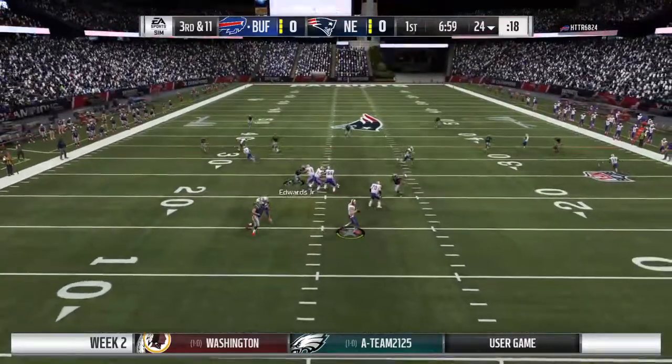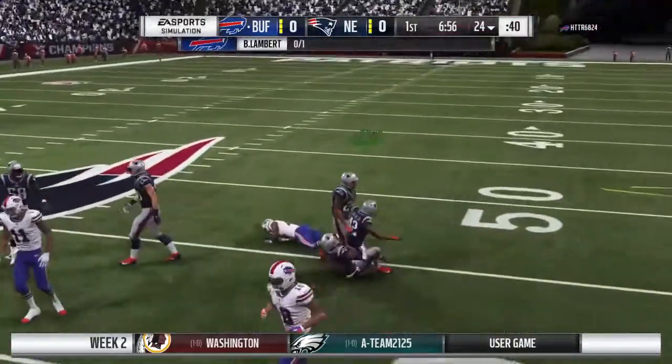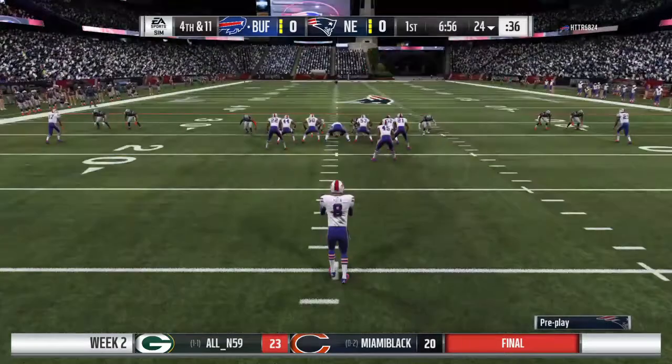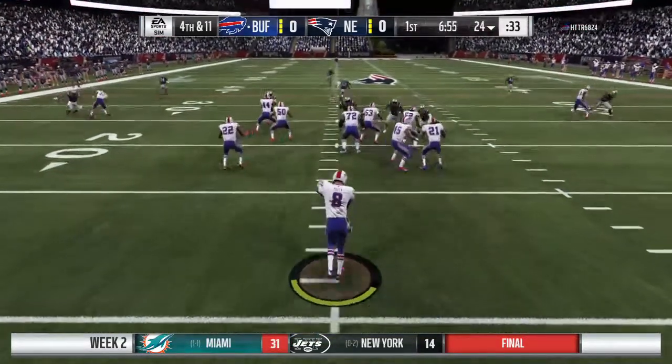To throw on 3rd down, Lambert. And this is going to be incomplete. And 3rd down is a key down in any game you play. And 3rd down defense, something we've got to watch in this one. Got to be effective on the passing downs. That's a pretty good first step right there.